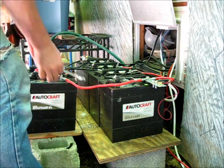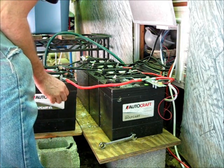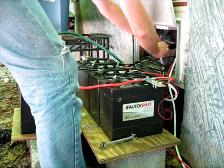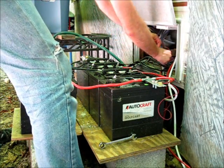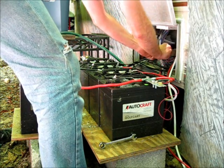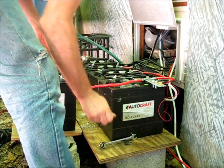Now I have to disconnect the solar panels before I proceed, because you can damage your charge controller if you don't disconnect the solar panels before removing the battery power. Very important point.